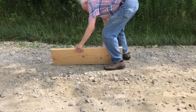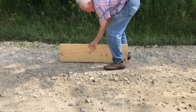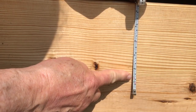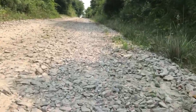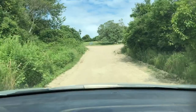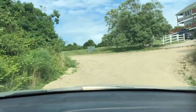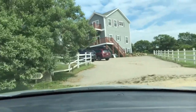To judge the up and down movement the car is making, I laid a board down on the road and used a tape measure to see how much variation there is in the surface of the dirt road. It's only an inch. Based on this measurement, the car's up and down movement at 8 miles an hour is only an inch. This means the airliner's up and down movement at 560 miles per hour has to be a fraction of an inch. What then causes the impression that the airliner is falling hundreds of feet?